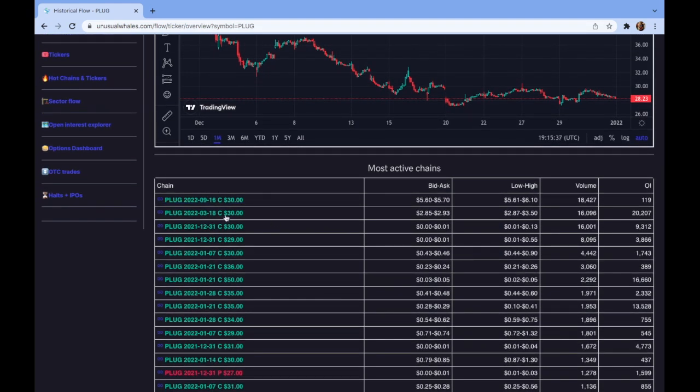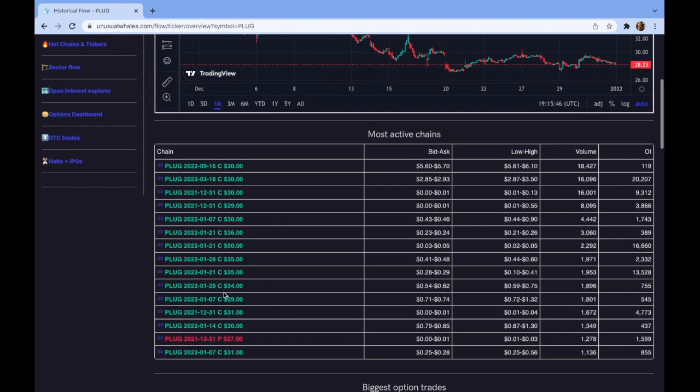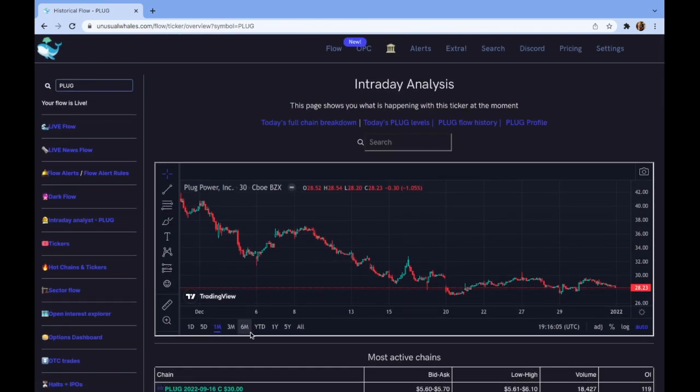So it looks like these are more long-term plays right now. It does look like it could be consolidating at 30 levels. Definitely a massive level on PLUG. 1/7 29 calls are getting hits. 1/7 30 calls definitely getting some hits. So this one looks like it's going to maybe move a little bit slower, but we have calls getting hit up to 31 on this 1/7. So PLUG's definitely going to be one of those I look into as well.